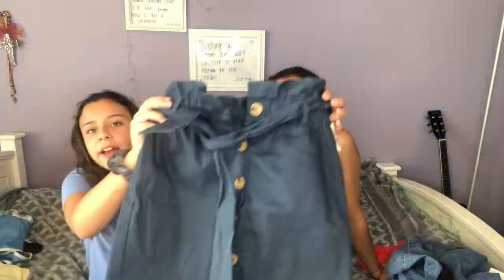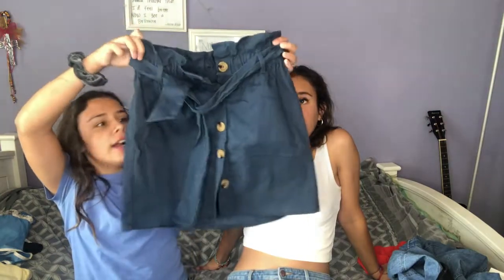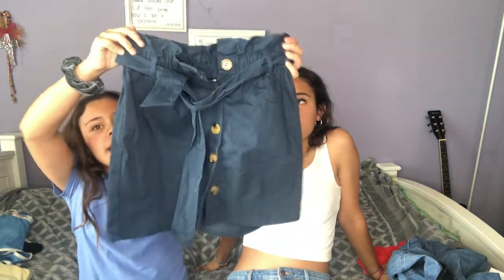Okay, go ahead. The next piece I got is my favorite. It's this skirt. It's really in style now. It's just a navy blue skirt, and it has buttons down the side.